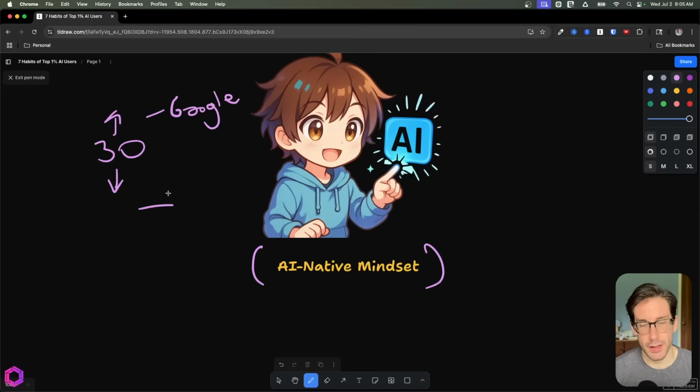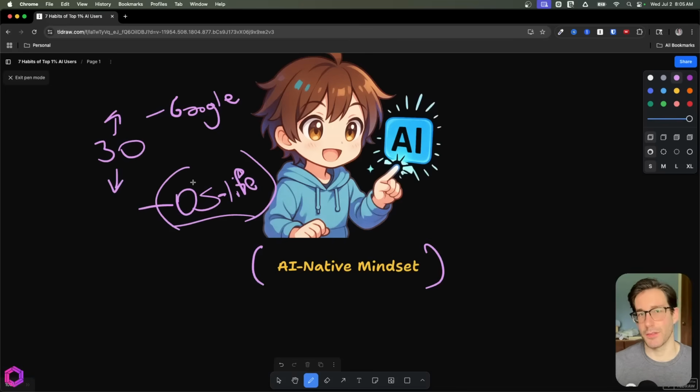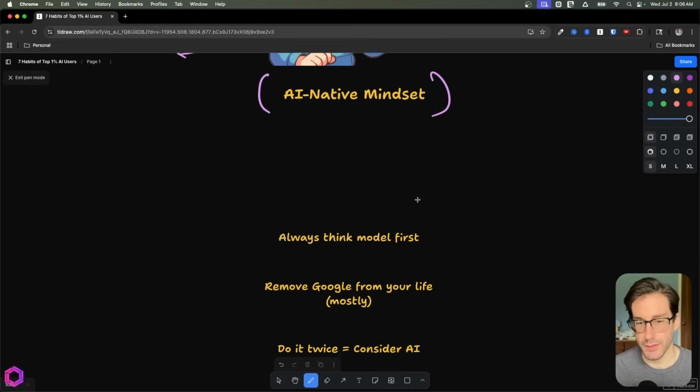And then people below 30, they tend to use it as an operating system for life, meaning they use it for almost every aspect of their life. And this is something I've noticed in the top 1%. Age relevant because I've talked to a lot of people at different ages, and it's really just AI native mindsets. And what that means is a few things.